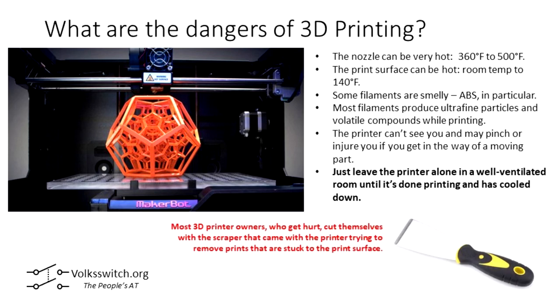Many Chinese 3D printers come with a paint scraper. Because some filaments stick way too well to the build surface, you'll have to pry the printed object off using a scraper like this. The scrapers are usually very sharp, so they can get under the edge of the print. If you're ever going to hurt yourself using a 3D printer, it will probably be while you're prying a print loose from the build surface with one of these scrapers.